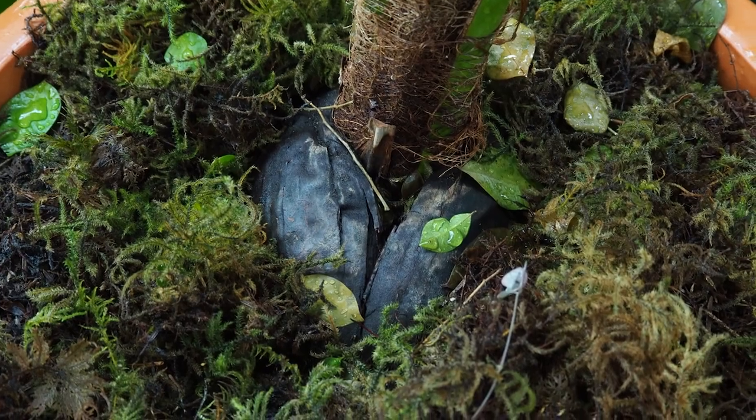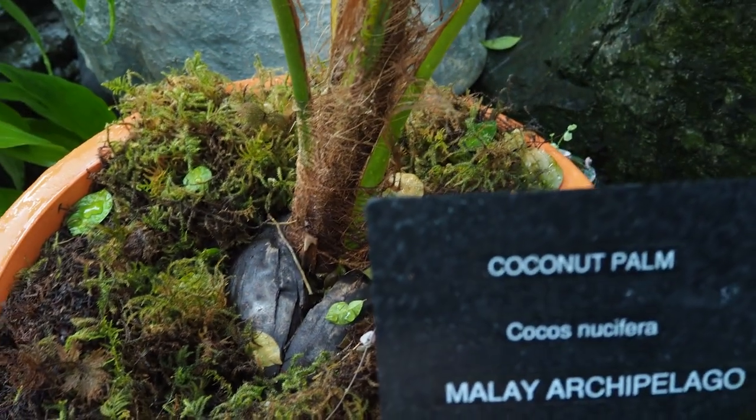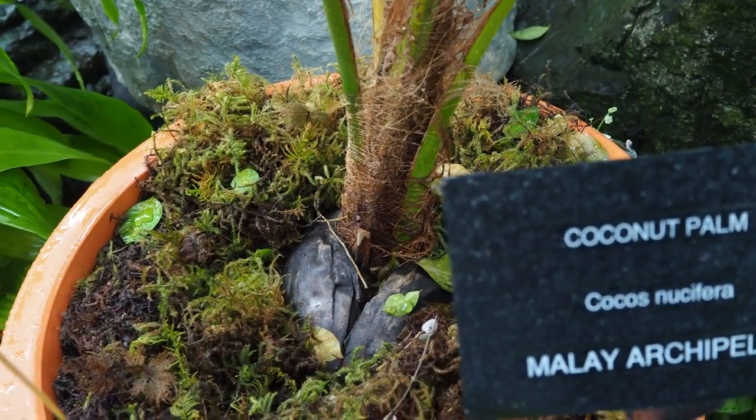Coconut in there, I think. That's pretty cool. Get it out. You can't. The tree grew out of the coconut. What the heck? Pretty cool.